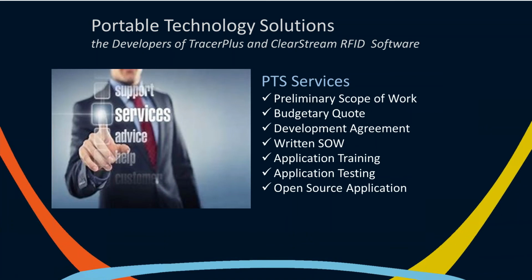So let's say you don't have the time or the resources to create your own TracerPlus app. Here at PTS, we keep the process pretty simple. You'll start by working side by side with one of our account managers who can quickly determine if TracerPlus is right for you and provide additional information and pricing as well. Once you've made the commitment to move forward, you're then paired with one of our solution architects who will finalize your scope of work and begin creating your own custom application. They will schedule time to deliver and train you and others in your organization if needed on the application.